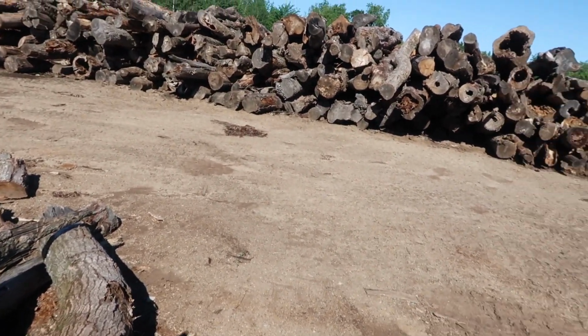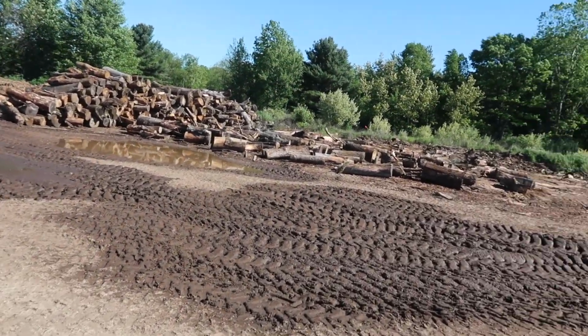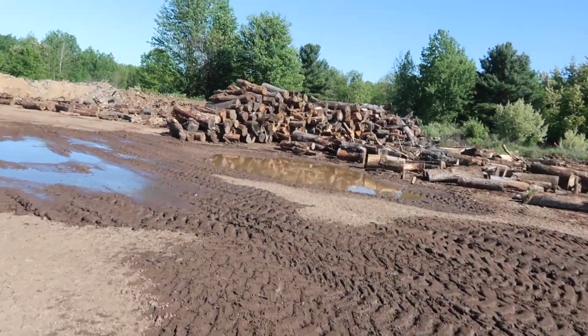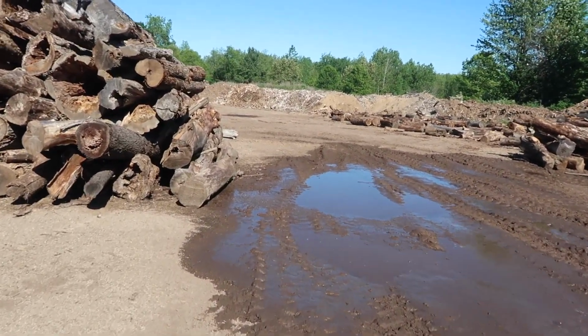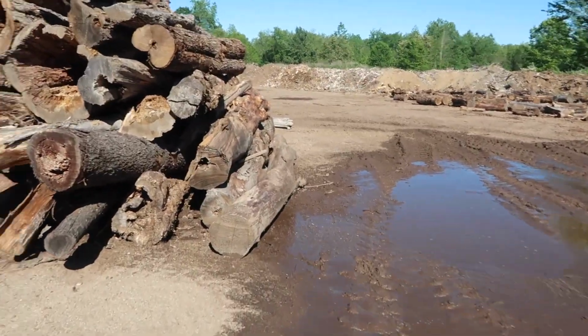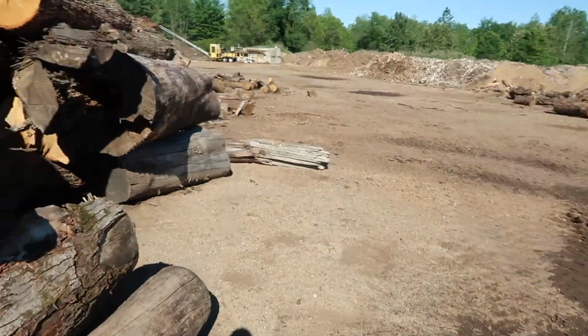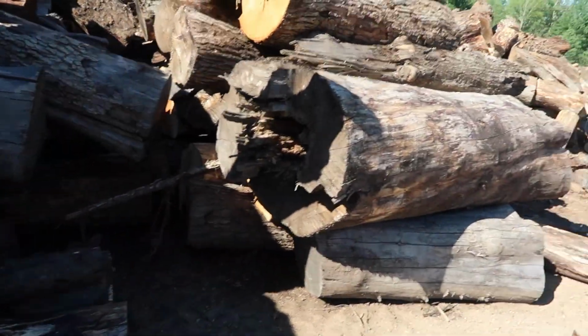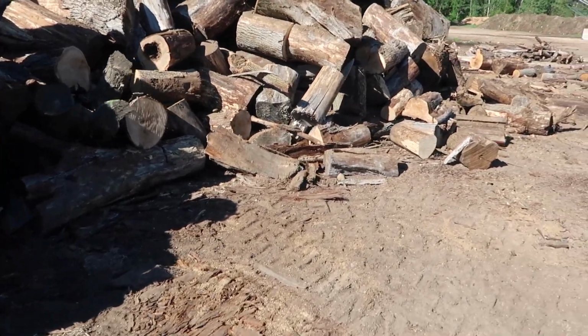And we need to make a firewood processing video here in the next few weeks. Because right now there's not a whole lot of firewood going on. I'm getting it organized right now. And then let's see what happens. A little mud, but you can kind of see it's all organized. Here's a pile of small stuff.